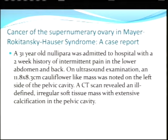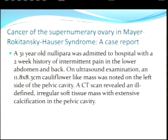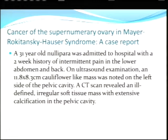This is a 31-year-old lady who was admitted to the hospital with pain in the lower abdomen and back. An ultrasound scan revealed an 11.8 by 8.3 centimeter cauliflower-like mass noted on the left side of the pelvic cavity. CT scan revealed an ill-defined irregular soft tissue mass with extensive calcification in the pelvic cavity.